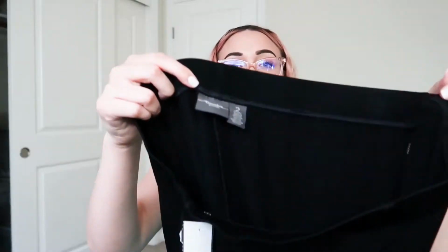These are the Chico's Travelers. I wanted to try Chico's Travelers because I've never found them before, but people tend to sell them really well on eBay. So I wanted to pick them up. They are a size 2.